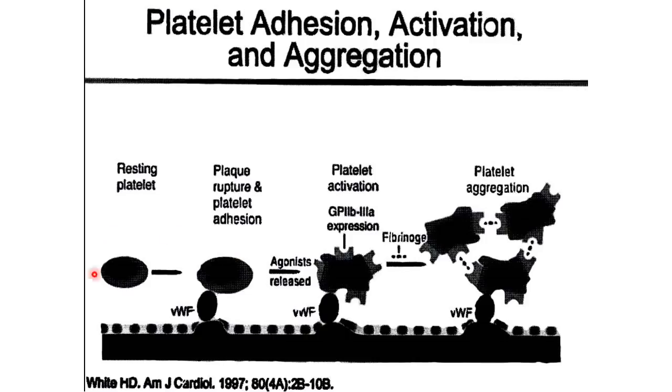Now, normally what you're going to find here is you have a resting platelet. It's going to be kind of floating along in the vessel, no problems going along. All of a sudden, you have an injury. These are things like von Willebrand's factor is going to be expressed here, and it's going to bind to the platelet. This is then going to release or cause the actual activation to occur.